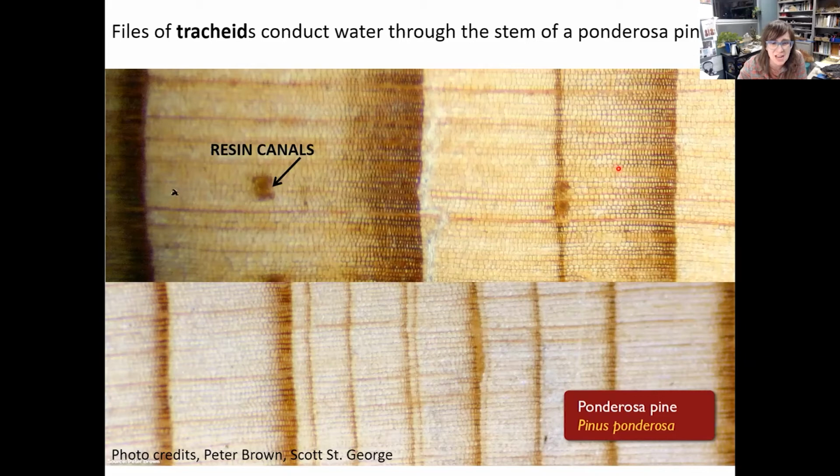So there's this kind of cell, and then we get resin canals that grow when this part of the tree is right under the bark. It'll produce resin canals, and that has pitch that prevents fungal attack or insect attack. These resin canals are a defense mechanism in the tree. And sometimes if you see a bunch of resin canals in your tree, it means that tree was under some sort of stress, and it was producing a lot of resin canals to withstand some sort of pathogen.